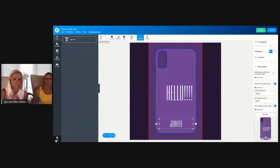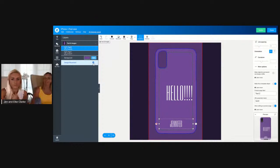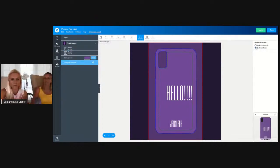If you ever need to, for some reason, go back to your layers and manipulate them, you can do that as well here. Going a little bit above and beyond, if you want your design placement of the cell phone case to be horizontal or vertical, that's where you would change that here. I like to design mine in vertical because that's mostly how people are holding their phones.